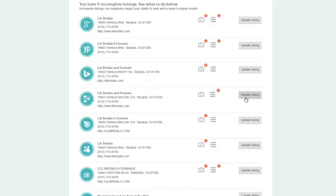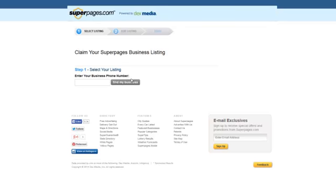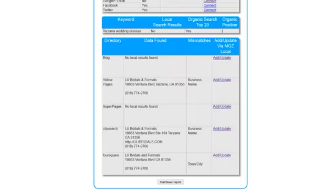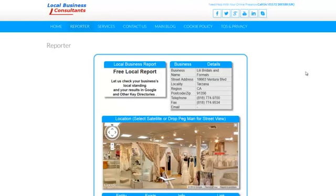So where updates are required, you can click the update listing. Or if you haven't got a listing there at all, you can actually create the listing. So if I look in Super Pages here, as we mentioned before, we don't have that one. You can go straight to the page where you can add your business or your client's business to the Super Pages directory or whatever directory it's missing from. So as you can see, that is a pretty cool add-on for your Lead Finder Local software.